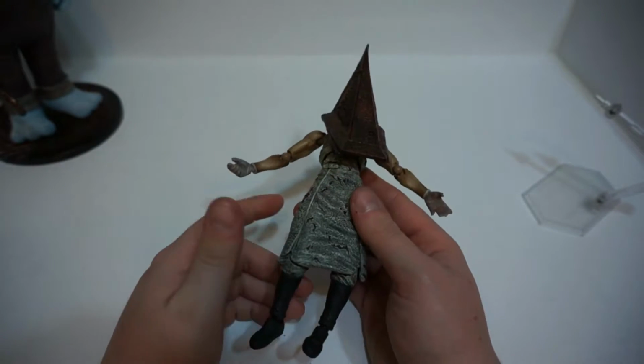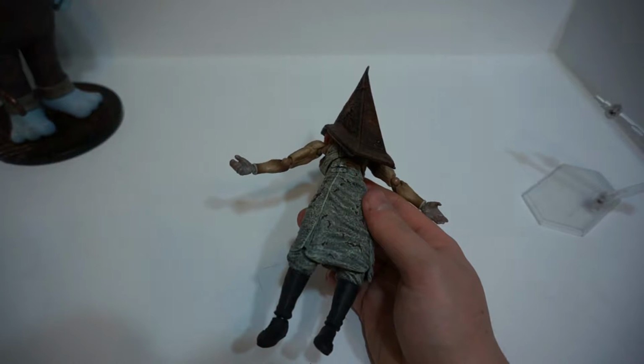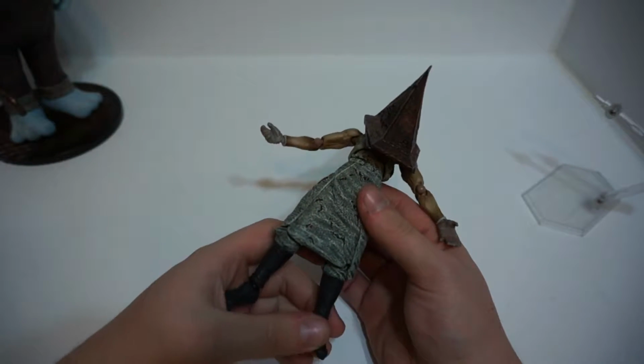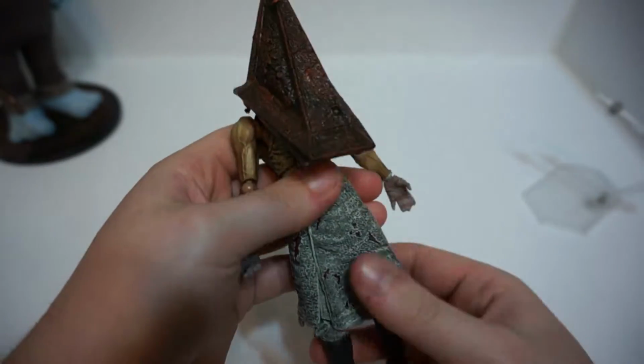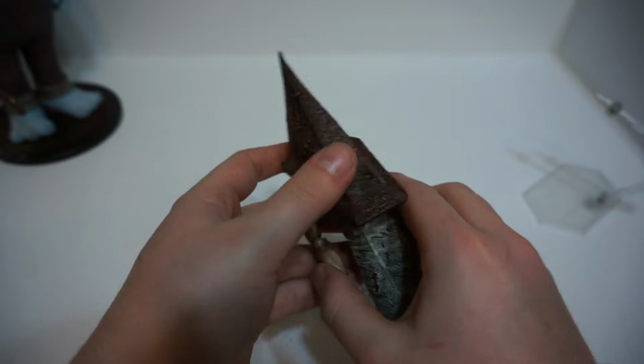Either way, the product we're about to show you, as you can tell from the video, is the Bubble Head Nurse from Silent Hill 2. And also very well known for people who haven't played any of the Silent Hill games. You were able to see the Bubblehead nurses or something similar to it in the first Silent Hill movie.